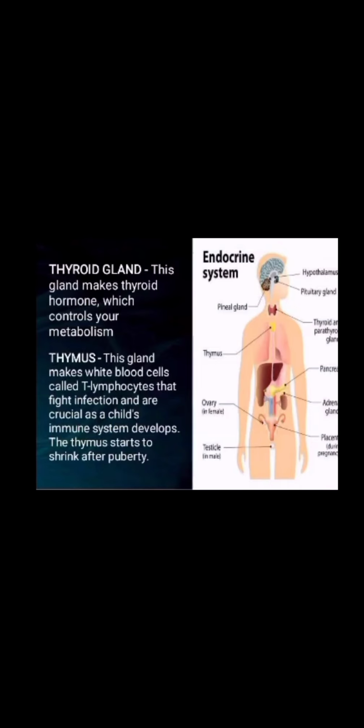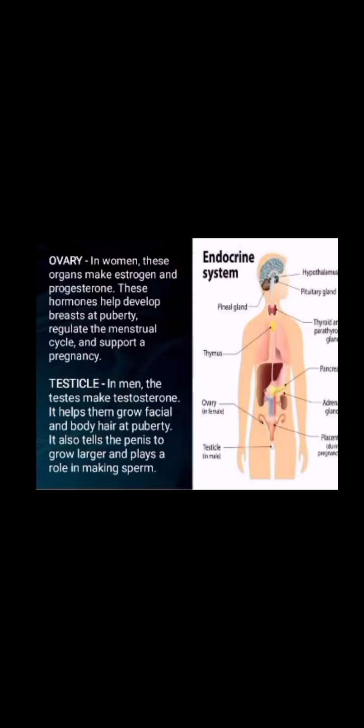Thymus. This gland makes white blood cells called lymphocytes that fight infection and are crucial as a child's immune system develops. Adrenal glands, best known for making the fight or flight hormone. Pancreas. This organ is part of both your digestive and endocrine system. Ovary. In women, this organ makes estrogen and progesterone. These hormones help develop breasts at puberty, regulate the menstrual cycle, and support a pregnancy.